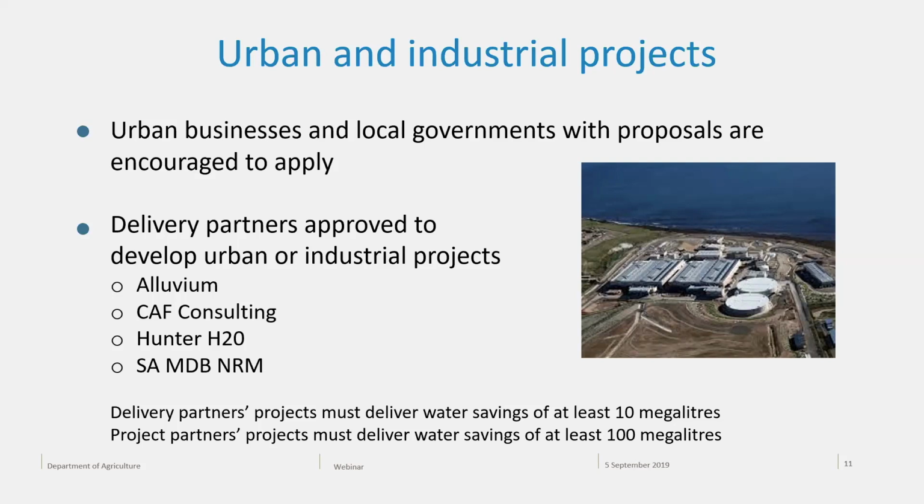Sure, but what happens if a state government says no to a project? So if a state says no, then the answer is no, and we would ask the proponent to go back and reconsider their options. We expect, however, that states will give reasons why they would say no, and that there'll be an opportunity for the proponent to respond to those comments before the states have that final say.